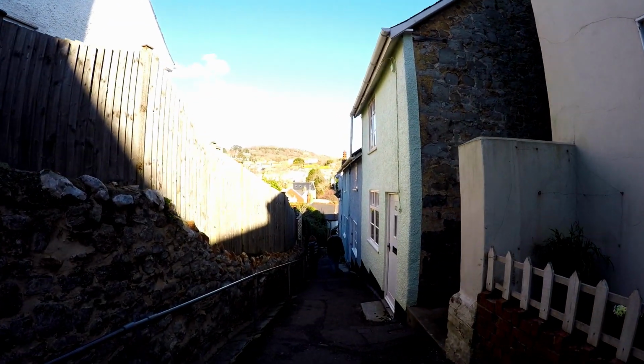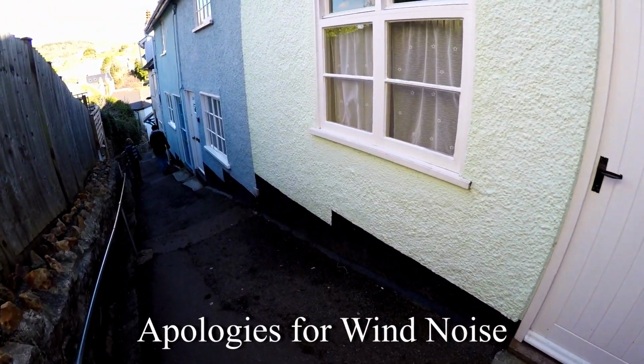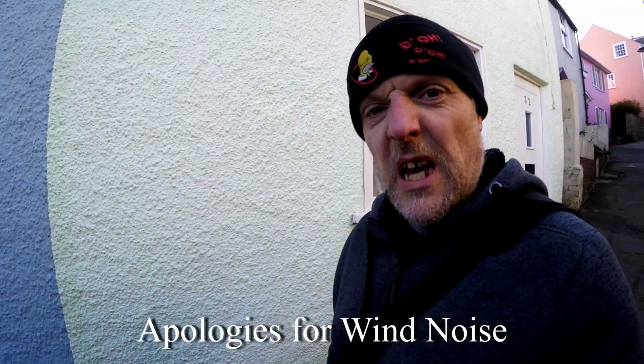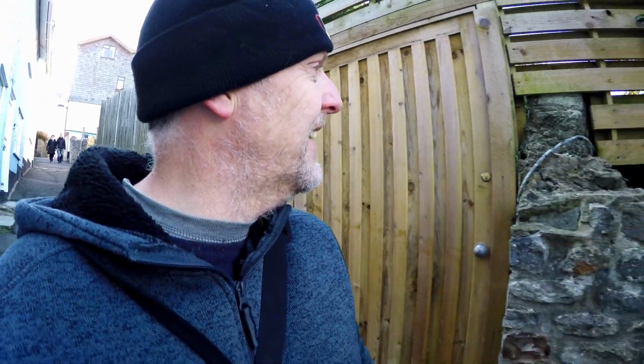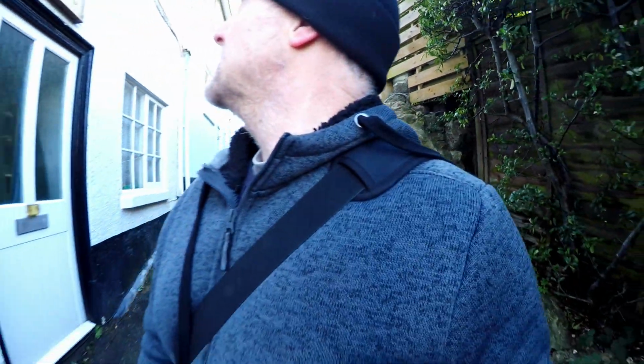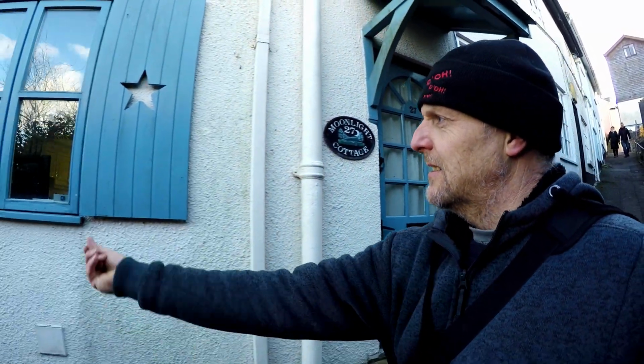Streets like this. These are nice, these little cottages here, look. That'd do me, one like this. Monk's Way. It's all right then. Looks a bit posh, doesn't it? Dolphin Cottage. Tiny little places. Lovely, isn't it? Lovely, lovely, lovely. I like Lyme Regis. It's nice around here.